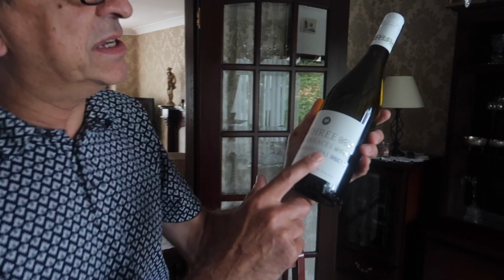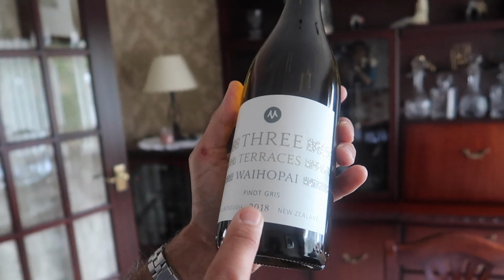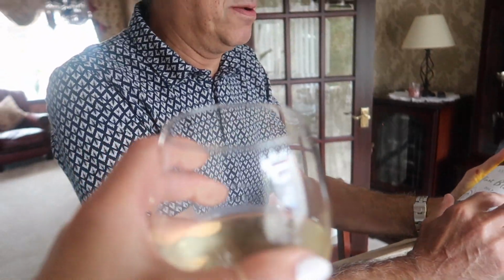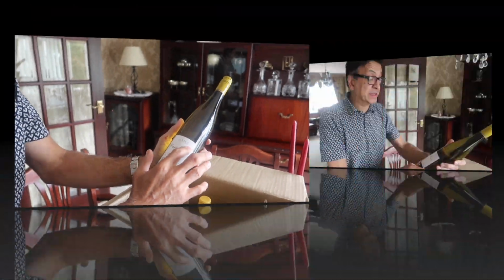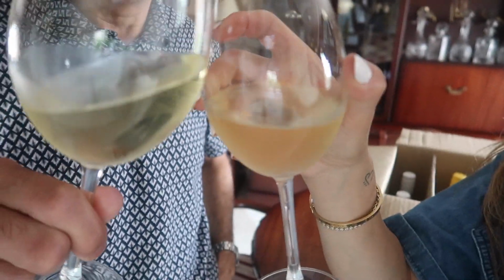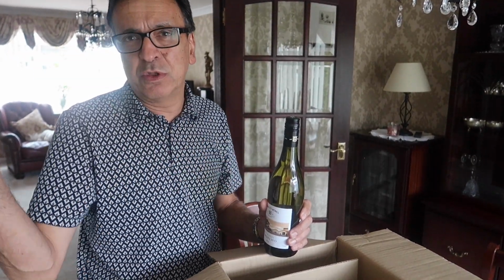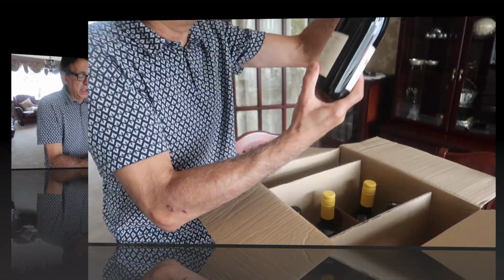Society, 3 Terraces, Waihope, Pinot Gris from Marlborough 2018 New Zealand. Pinot Blanc from Alsace. Anyway, we have opened a bottle of this and we'll have a wee taste. Cheers. On the nose you get peaches, stone fruit. Lovely taste, lovely colour. When I buy Australian wine, if it's white, it would be a Chardonnay. Things like Shiraz and things like that, the wines that made Australia really famous.